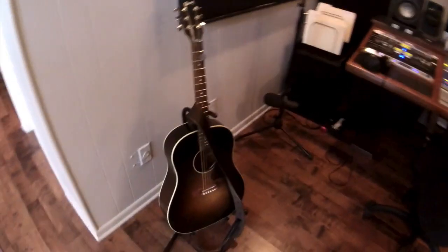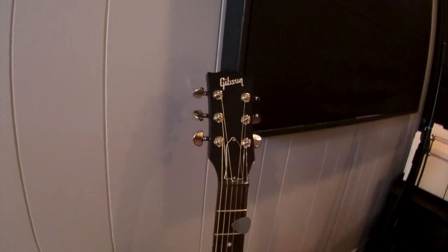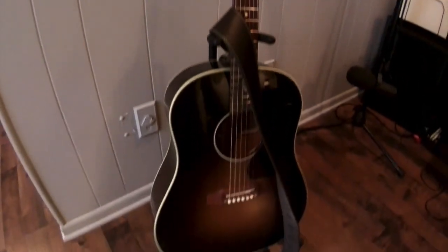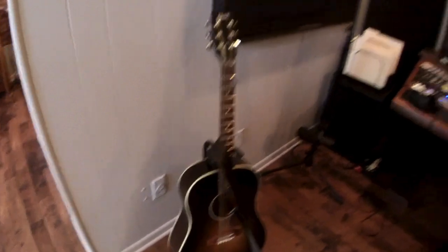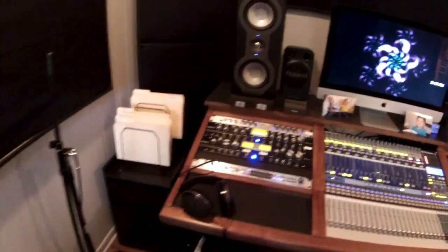Oh, over here, this is my newest baby. This is a Gibson J45. Beautiful guitar. I do still have my Taylor. She's in the case somewhere, but that Gibson is beautiful as well.